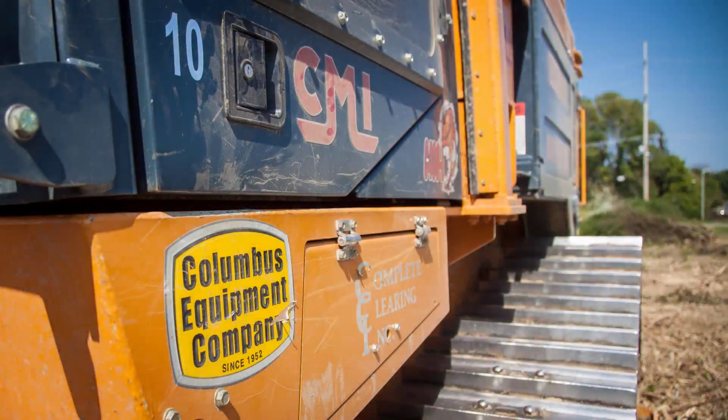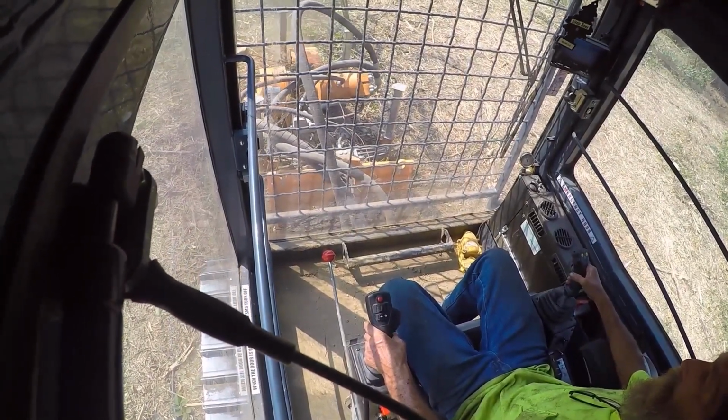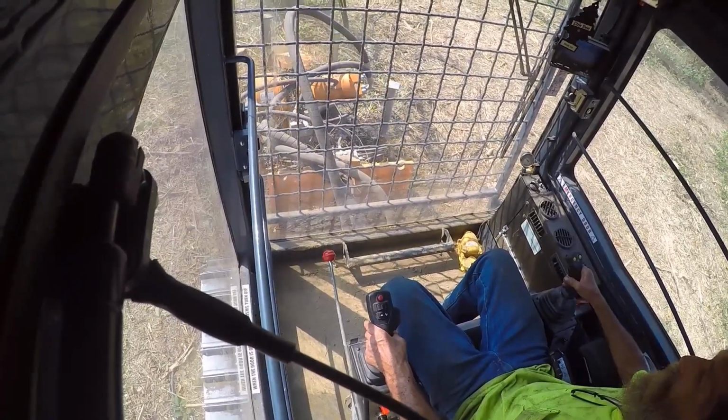I'm Nick Simpson. I've been with Complete Clearing for 3 years. I'm primarily the stump grinder operator, and I usually run the CMI. It's a real nice machine. It'll handle on a hill real well. It's comfortable to ride in. I mean, the luxury in it. You got all kinds of room. You can stretch your legs out. You don't feel like you're just crammed in there all day.